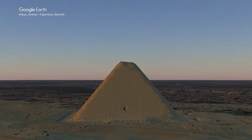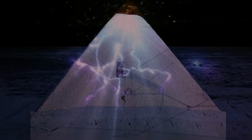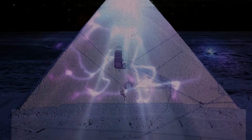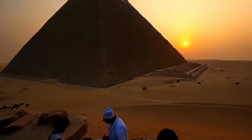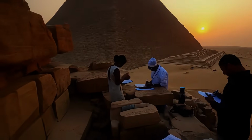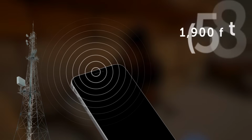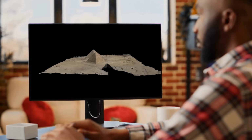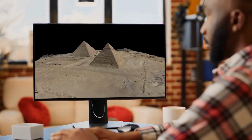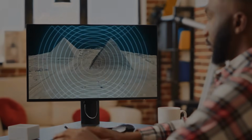But things get even weirder inside this ancient construction. Apparently, the Great Pyramid of Giza has the ability to concentrate electromagnetic energy within its interior. A couple of years ago, a group of researchers decided to see what would happen if they took this ancient architecture and hit it with radio waves. I mean, waves that are similar to the kind your phone uses, but on a much larger scale, up to 1,900 feet long. But since they couldn't just start blasting radio waves at the actual pyramid, they did the next best thing: computer modeling. Using these simulations, the researchers discovered something incredible.